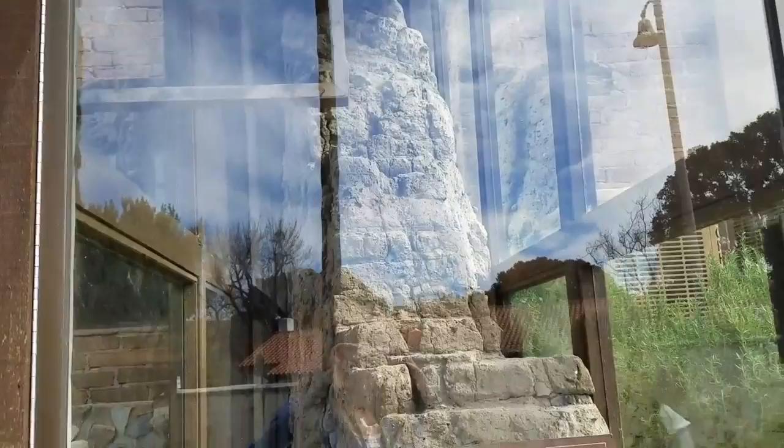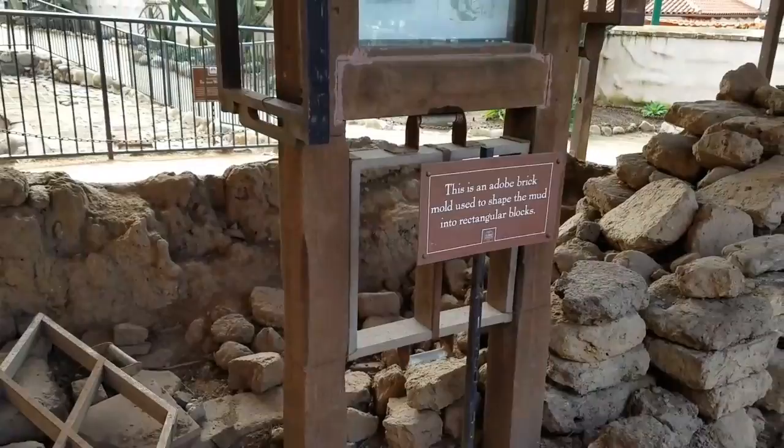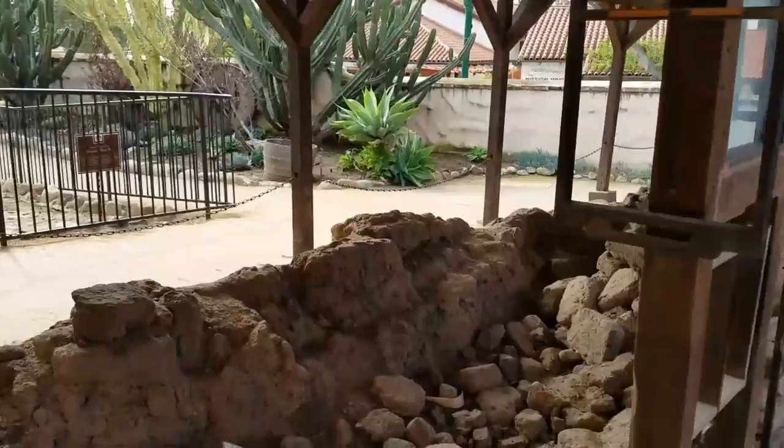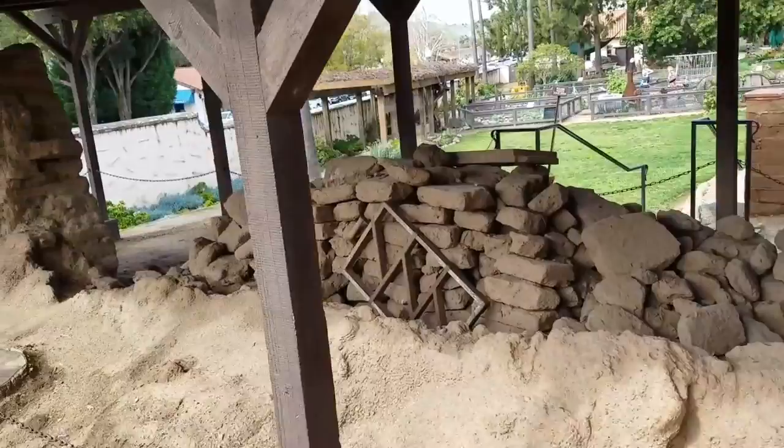So this is an adobe brick mold used to shape the mud into rectangular blocks. Okay, I can see why they would use a mold. Well, I mean, they were at one time. I'm sure they eroded. Again, dated 1790s. This is the exterior wine vat.